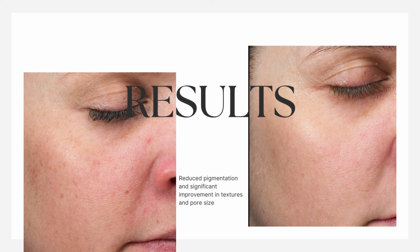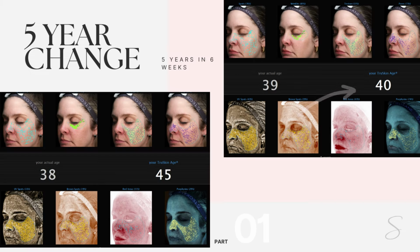And then also though, the secondary concerns also dramatically improved, which would be the tone on the brown and pore size, texture. It's much more even, and you can even see the lines and wrinkles on the eyes and between the nose and the mouth have been reduced as well. So here's the after scan we did. So a 5-year change after 6 weeks. So you can see that the true skin age has gone from 45 down to 40.